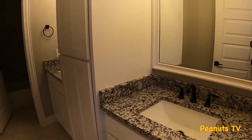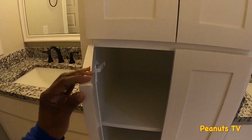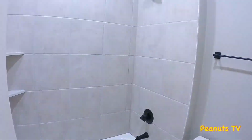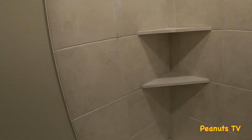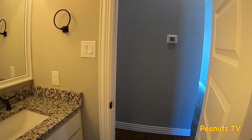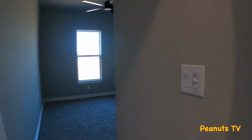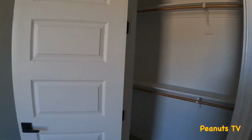Have your bathroom with double sinks. Spacing for towels and everything. Bathroom. Another bedroom. Walk-in closet.